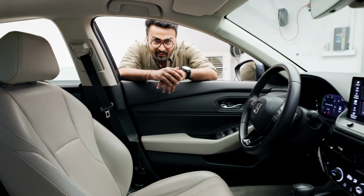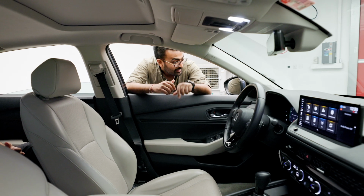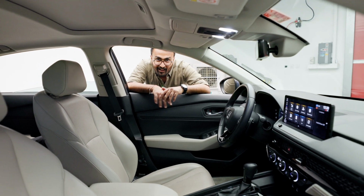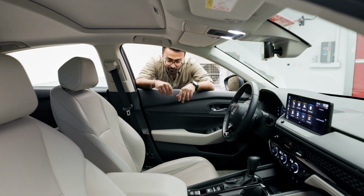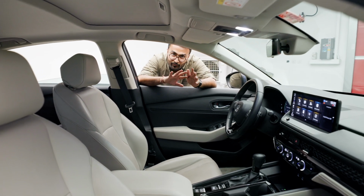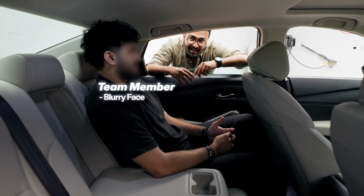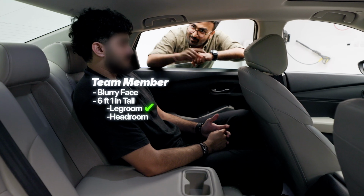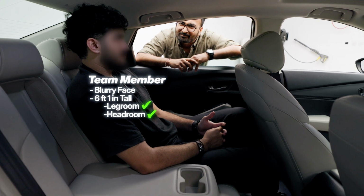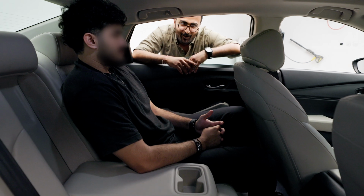So overall, the Honda Accord has a great cabin. The build quality is great. All the touch points feel like they'll last a lifetime, and it is a very spacious place to be in. Speaking of which, we have the driver's seat at its furthest setting, and even then, the individual sitting right behind, who is our team member with a blurry face and over 6 feet tall, still has enough legroom and enough headroom. So, a pretty spacious cabin and a pretty spacious car, the Honda Accord.